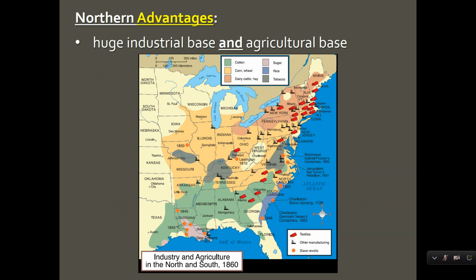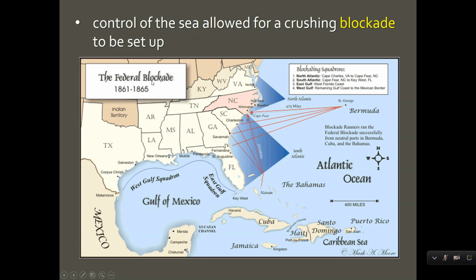All right, let's look at the northern advantages, of which there are tons. So yes, the North is more industrialized. We know that. Everybody knows that. But it turns out the North is also really, really good at growing crops. I mean, you're talking about some of the best farmlands in the world right through here. And so the North is able to outproduce the South in both farming and industry in this war.